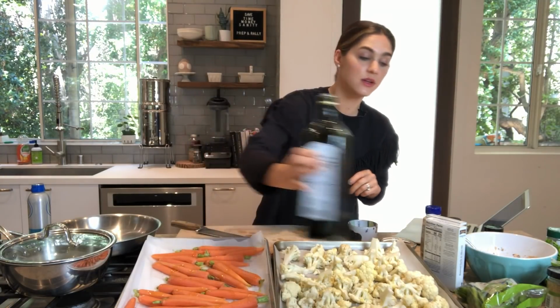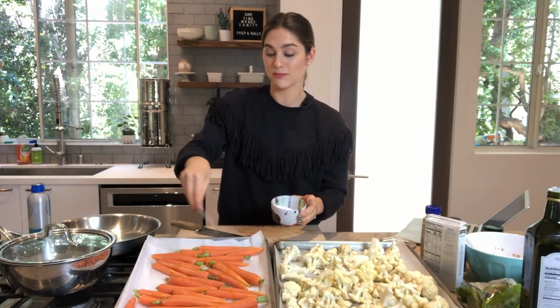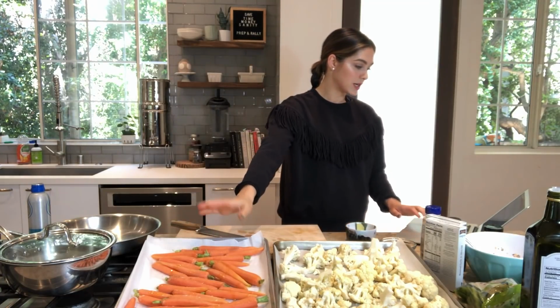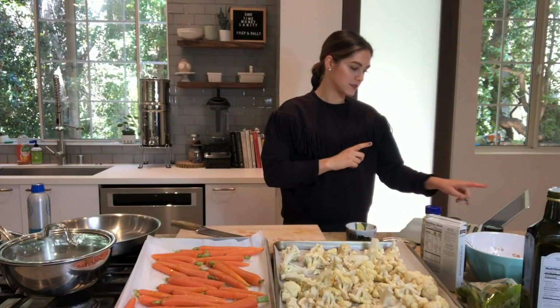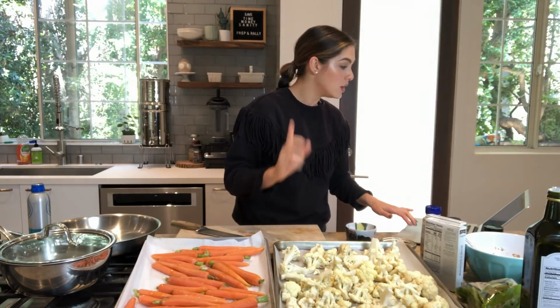So we have some olive oil. The carrots are just getting some salt and olive oil. You can do some pepper if you'd like. Keeping those pretty simple for the week, but feel free to spice up any way you like, okay? Don't get your hands dirty yet. I'm skipping the rice for a second, and I'm just gonna go right to the cauliflower and just get that seasoned up so we could get our hands dirty all in 1 shot.